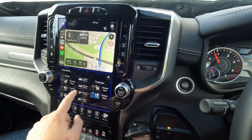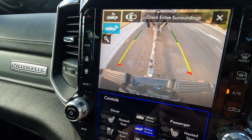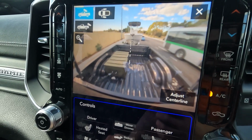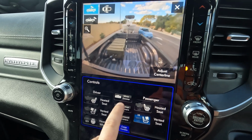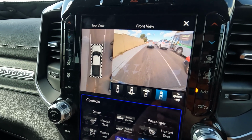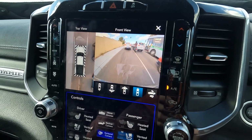So if we go to controls, backup camera, you can see the back there, and then you've also got cargo cam, which is pretty handy. It's pretty dirty at the moment, needs to clean that. Yeah, she's pretty handy. You can see everything you need to see. Yeah, pretty cool bits of gear on here.